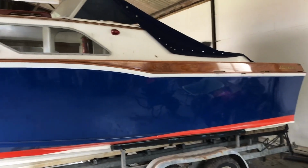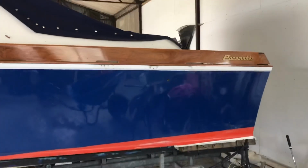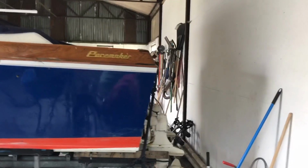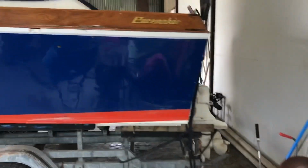Apparently they have a soft riding hull. The hull's got some flexibility in its construction, which allows for a soft ride in choppy seas. She's powered by the original engines on the original Volvo 100 outdrives. And like the rest of the boat, they look in good shape.